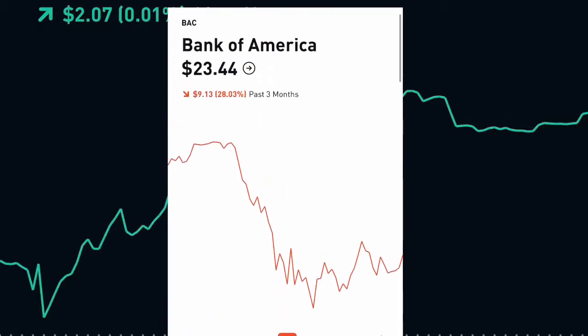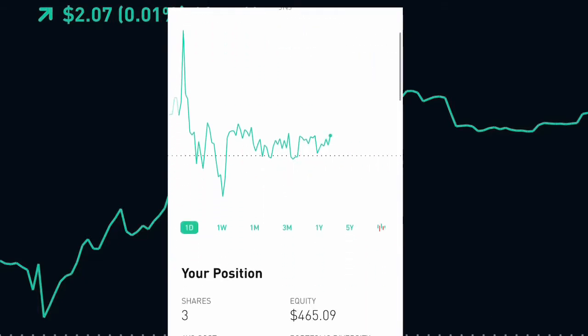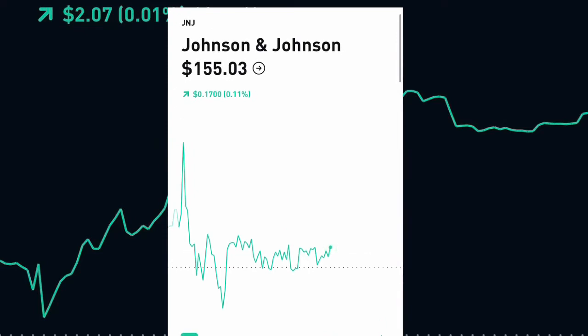But the balance sheet has never looked stronger. When we entered the Great Recession, 2008, 2009, balance sheets were a little bit weak. Banks were weak, totally. But I feel like they've learned from the last time, and banks this time around are a little bit stronger. So I would like to pick up more banks. Johnson and Johnson, I got 3 shares.